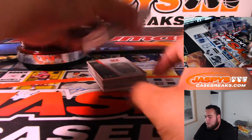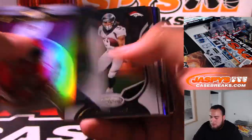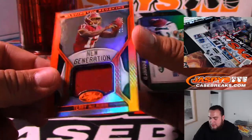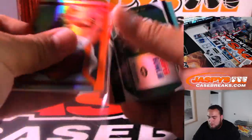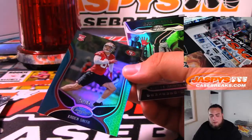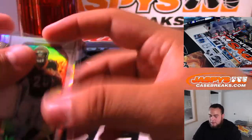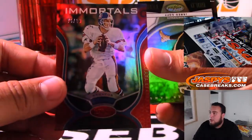All right, last box. Good luck. To 450, Sam Darnold. You got Andrew Luck to 50. Terry McLaurin. It is to $2.99 for the Redskins. We got to 35, Caden Smith. We got Joe Mixon to $2.99. Bengals. To 99, John Elway. Oh, nice.